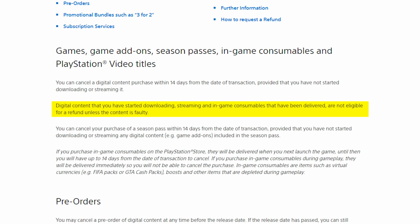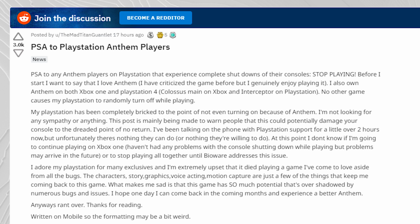Do keep in mind, however, that while Sony is stringent on refunding purchased digital products, they'll be more lenient if said product happens to be faulty, and one could make the case that Anthem is indeed faulty in its current state. Either way, the bottom line is that players are understandably upset to discover Anthem launched in such an inadequate state that playing it could literally brick consoles, and if Anthem's lack of content and poorly designed endgame didn't repel a significant portion of players already, the knowledge that the game poses a genuine threat most certainly will.